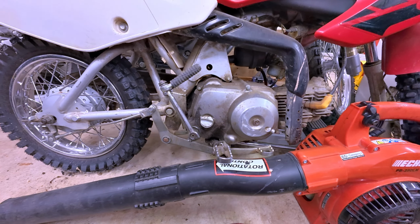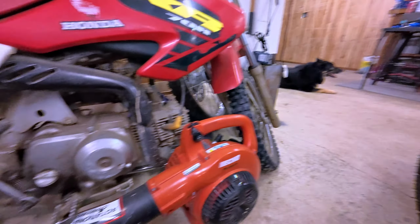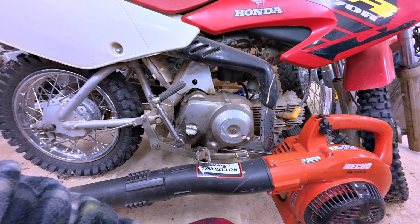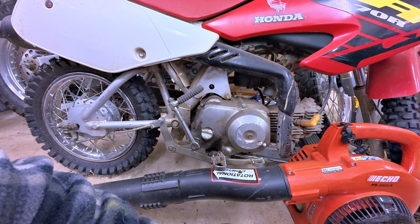I would say it doesn't look like anything fresh, but I don't think this thing's been ridden in probably a couple, 3 years. I think last time it was ridden, Kelly and I went out for a ride. No telling how long that's been.